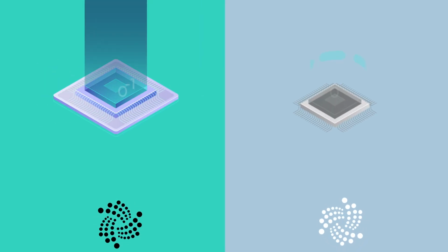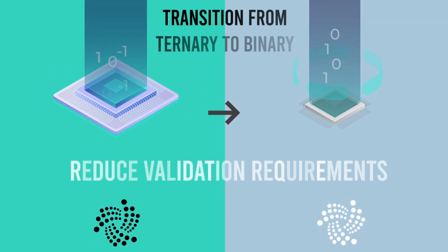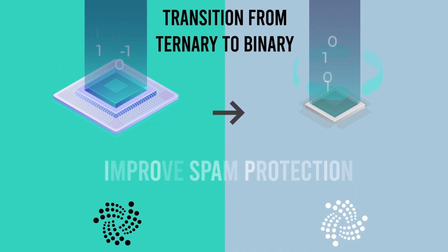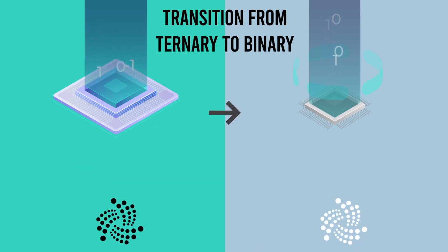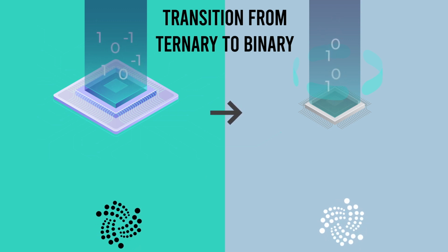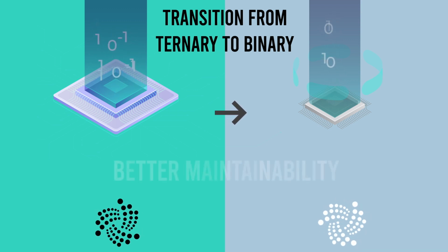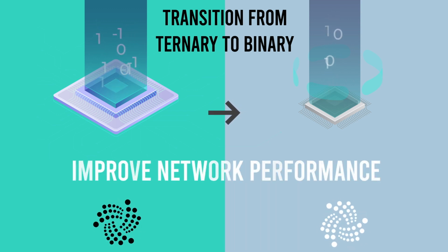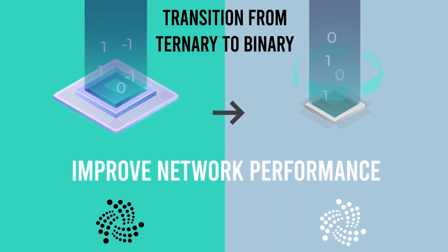This means the move to binary atomic transactions will reduce validation requirements, reduce network overhead, and improve spam protection. Implementing binary atomic transactions will also ease implementation efforts and allow for better maintainability of IOTA's core node software. This should improve network performance all around.